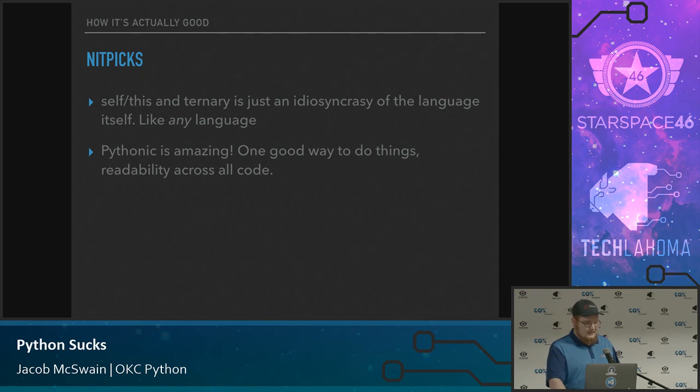As far as the nitpicks, self and this and the ternary operator is just another idiosyncrasy. Any language is going to have pros and cons. And having the Pythonic view of things is amazing as well. There's one good way to do things. There's readability across all the code.